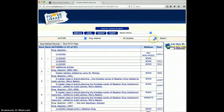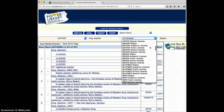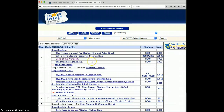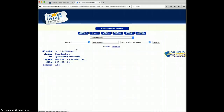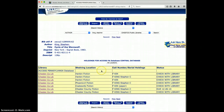To make this a more direct search, I can change which library it's searching and search by region or county. I'll do this by going to Chester County where I live and searching its public libraries. As you can see, it's gone down to 7 results, all of which are found in Chester County libraries. For instance, if I selected Cycle of the Werewolf, it will show me different results in Chester County. Here it shows that Henrietta Hankin, the Phoenixville Library, the Coatesville Library, and the Exton branch of Chester County Library System all have copies of Cycle of the Werewolf available.